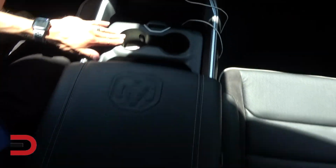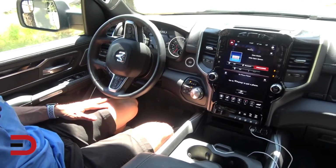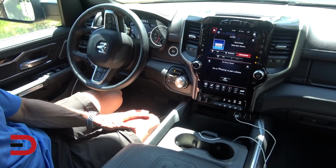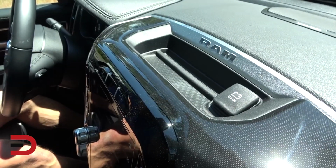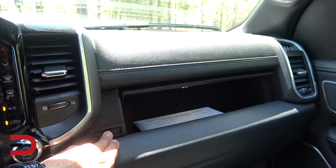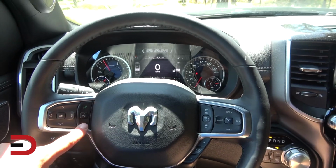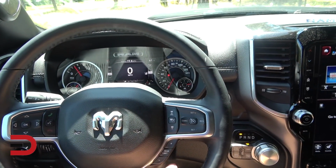Cup holders up front, cup holders just behind for the passengers in the back if they want to use it. Just a really cool cabin. This is the coolest cabin I've been in. Dial here for the 8-speed automatic transmission, 4-wheel drive, options there. A tray on top for storage. Put your keys up there, your wallet, whatever you want. Your glove compartment. Steering wheel mounted controls with your Bluetooth over here. Some of your safety devices with your radar cruise control, gear limit.